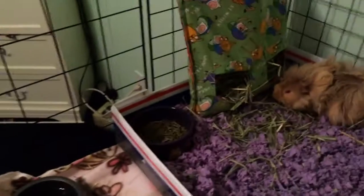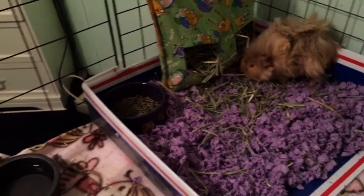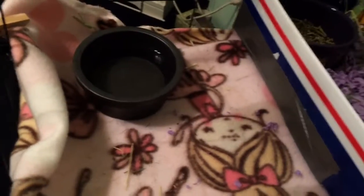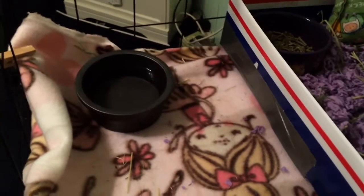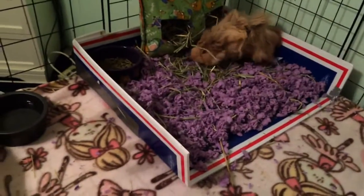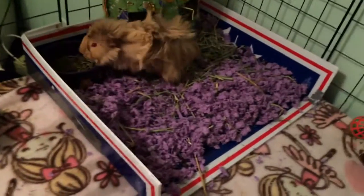Now, the way my cage is set up, I couldn't keep the water in there because there's not enough room in that kitchen area. So the water is right here. I find it better for them anyway that it's there, because otherwise they'd just get bedding and hay in it. So that's the biggest change, and so far I like it. They seem to like it.